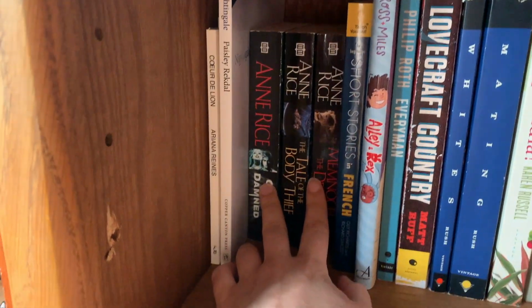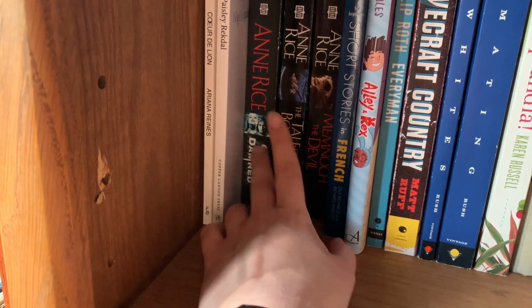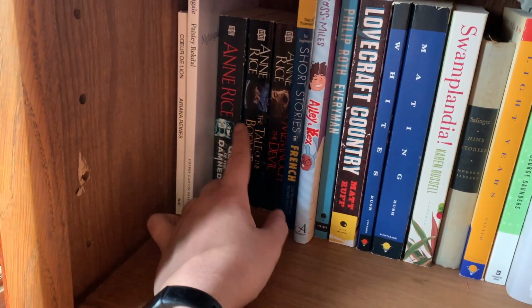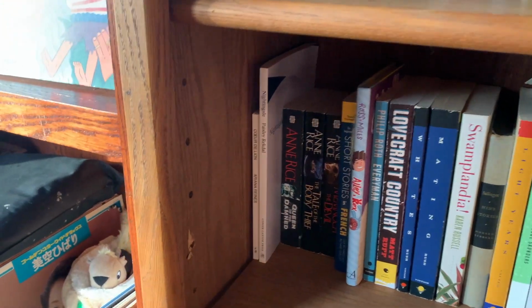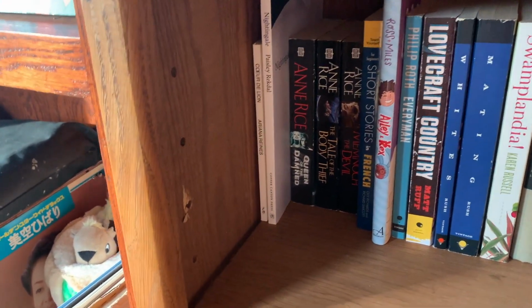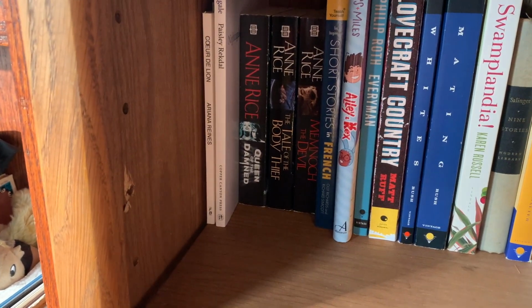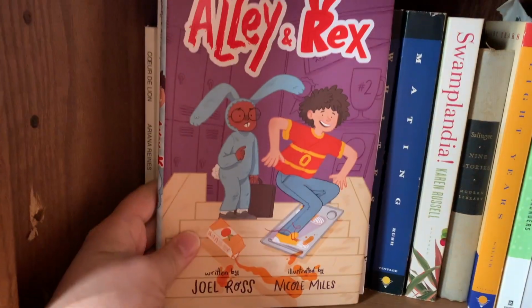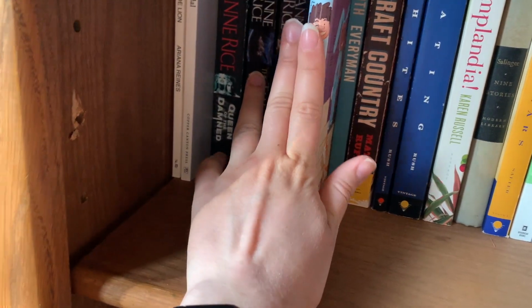Anne Rice. Anne Rice also used to be my favorite author. I was obsessed with The Witching Hour. But I have not finished the vampire book series, which I would like to do. Short stories in French. And then we've got the book that I won from Nicole, which I should also read.